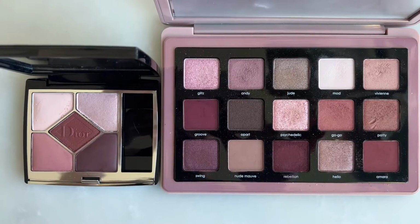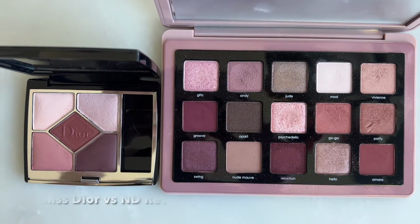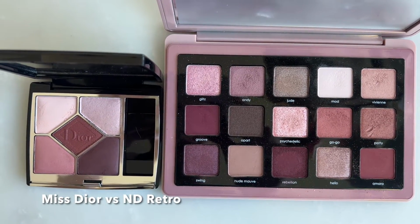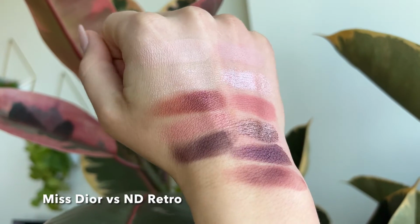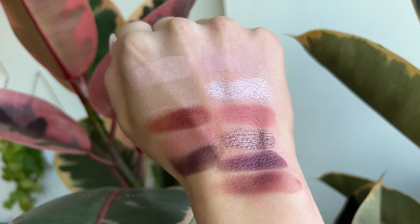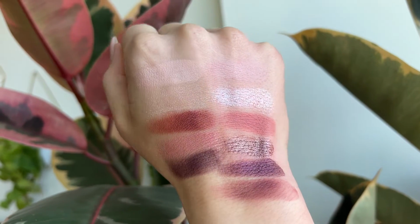And finally, a very obvious comparison up against the Natasha Denona Retro palette. I know a lot of you have and really, really like this palette. The tones are very, very similar. I'll show you guys some swatches side by side here. I swatched a couple extra shades from the Natasha Denona just for good measure. The biggest difference here, obviously, is that the formulas are very different. From Natasha Denona, you're getting more impact, they're more metallic, and there are obviously more shades.